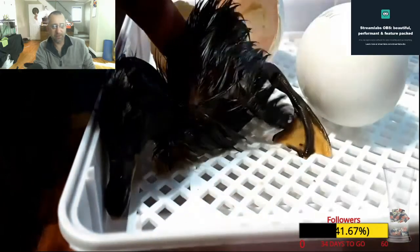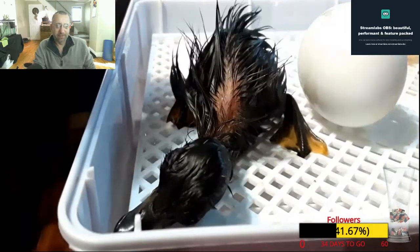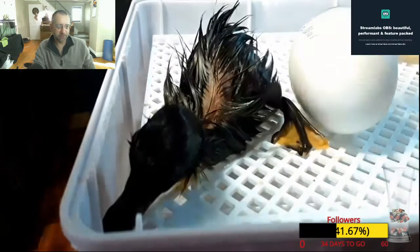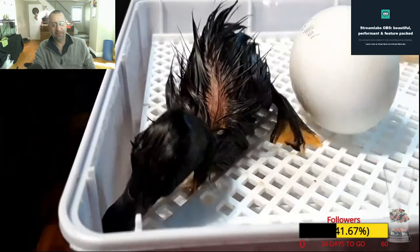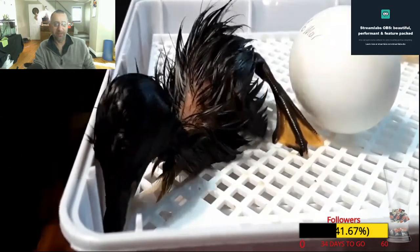And we're going to go dry her off and warm her up here, get her used to her new environment. As it turns out, Surprise seems to be rather jealous of the whole new ducklings in the house. But she's getting used to them. And eventually they'll form their own little flock.